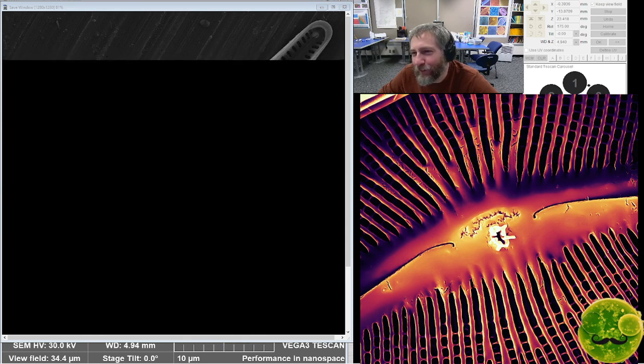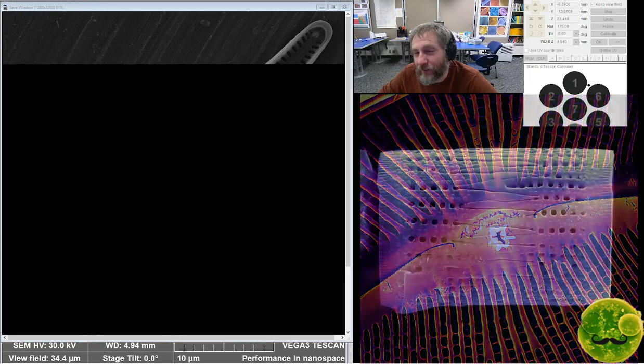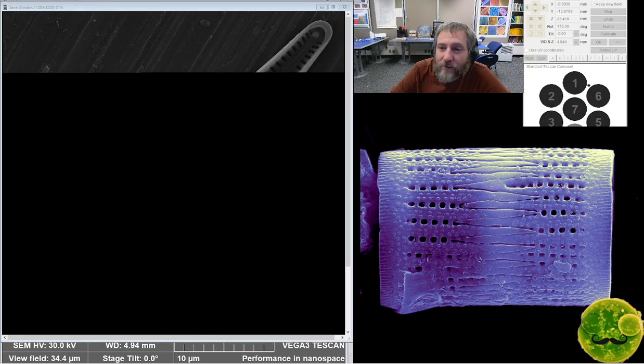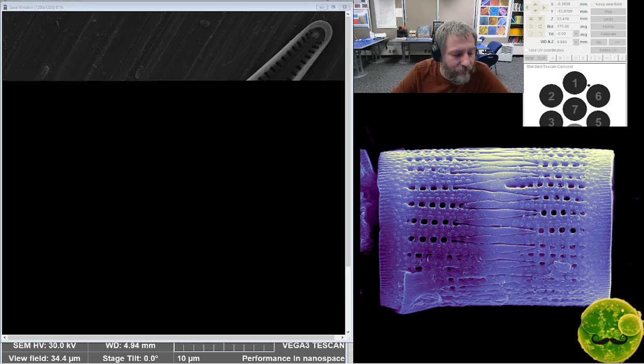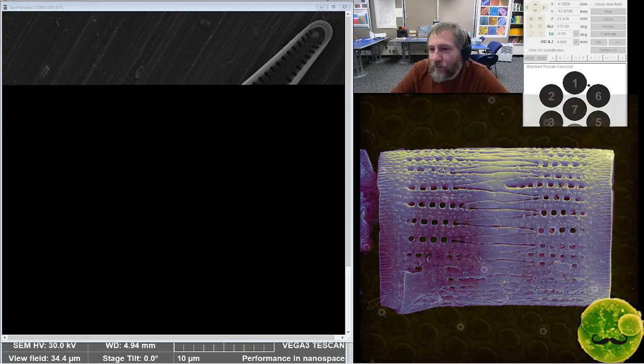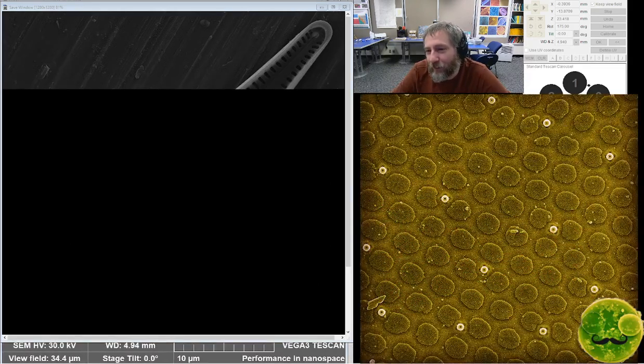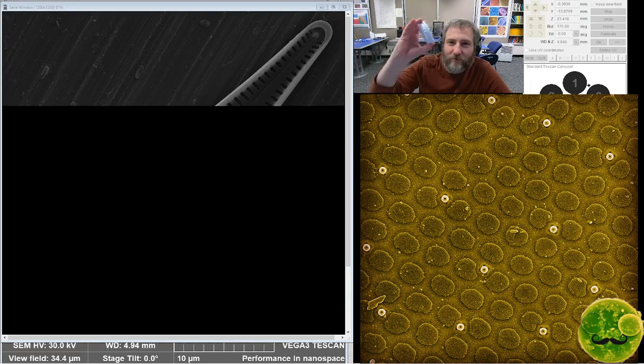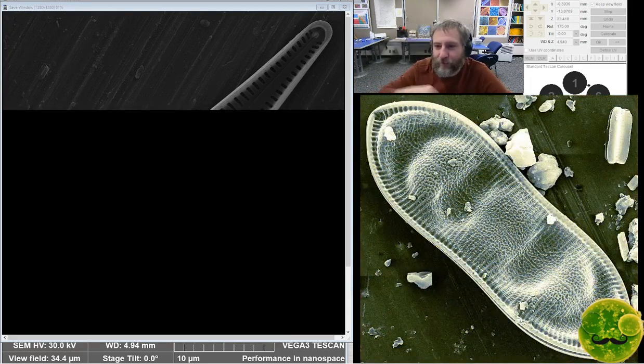Is there a market for 3D printed diatoms? Small market, yes. We created some 3D models and shared them to Thingiverse. So if you are looking to print some diatoms, we have some up there for free. And this one, if you wanted to print this one, I can give you the STL for that as well.